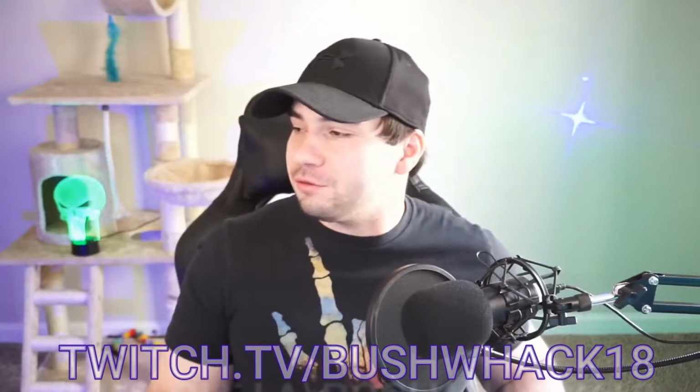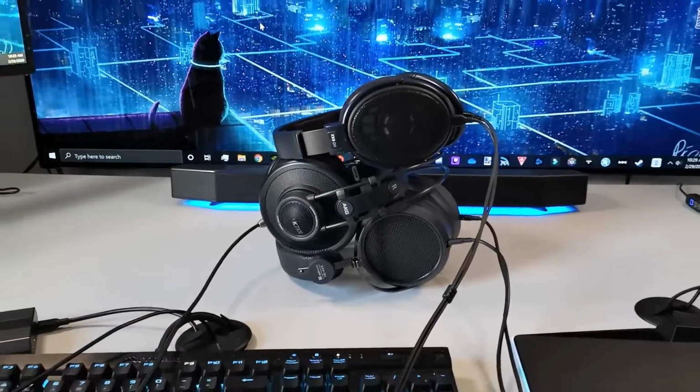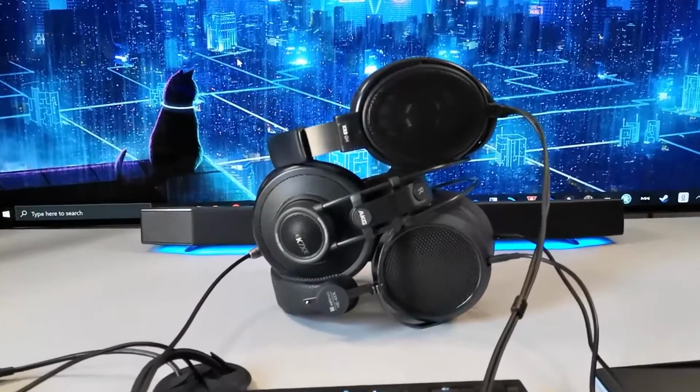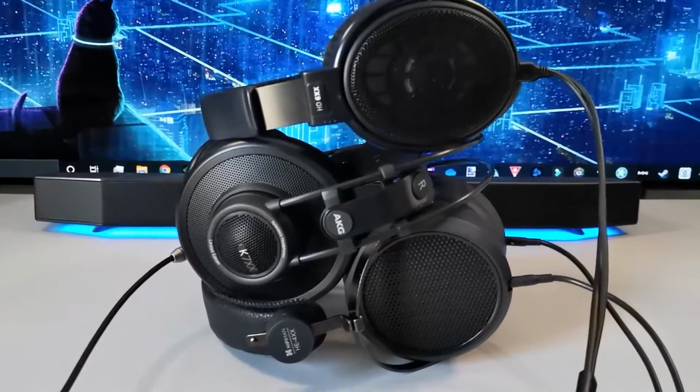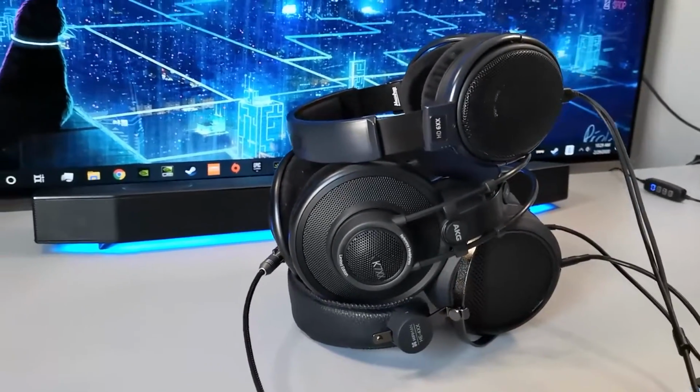Let's talk about these three pairs of headphones that all can be found on drop.com for $200 or under. If the open back headphone life is the life for you, then all three of these options are good, relatively cheap options. $200 isn't cheap, but compared to some of the $1,000 models, it's relatively cheap.